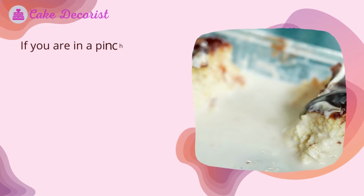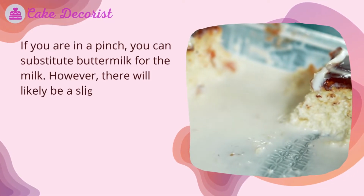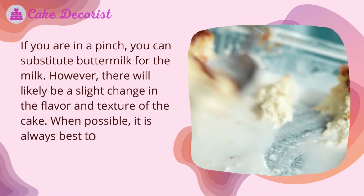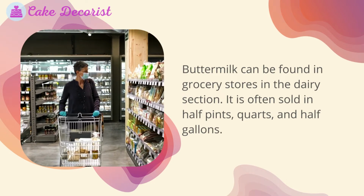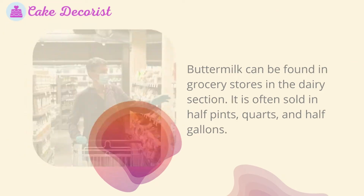Substitute buttermilk for milk. If you are in a pinch, you can substitute buttermilk for the milk. However, there will likely be a slight change in the flavor and texture of the cake. When possible, it is always best to use what the recipe calls for. Buttermilk can be found in grocery stores in the dairy section. It is often sold in half pints, quarts, and half gallons.